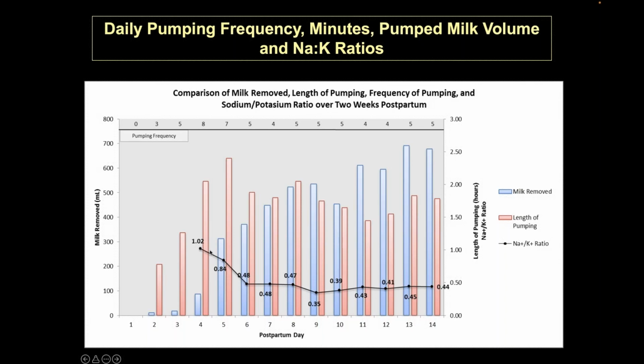But this is the sodium-potassium ratio. So again, anything under about a 0.8 is considered secretory activation. This couldn't be more textbook picture perfect. But we see the mother's achieving secretory activation typically here between day 5 and 6, not on day 2 or 3, like a mother of a healthy baby. And she maintains that sodium-potassium ratio all the way through, making milk, coming to volume. So this is a perfect textbook one.